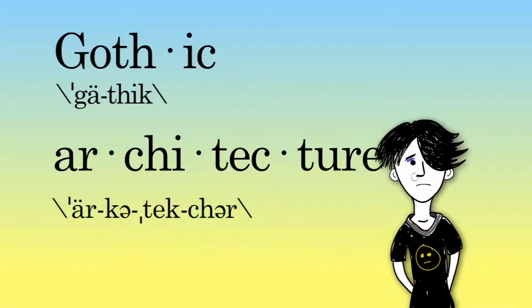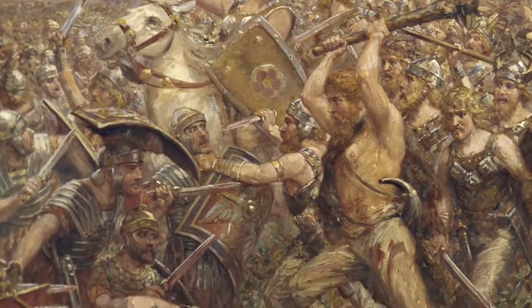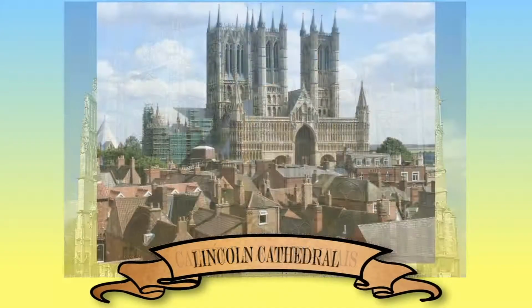What? No, not that kind of Goth. Goth is in the Eastern Germanic people of medieval Europe. Basically, they were calling it barbaric. Hey, not fair. Sorry, but it's okay because we love it now, even if we sometimes forget where it came from.